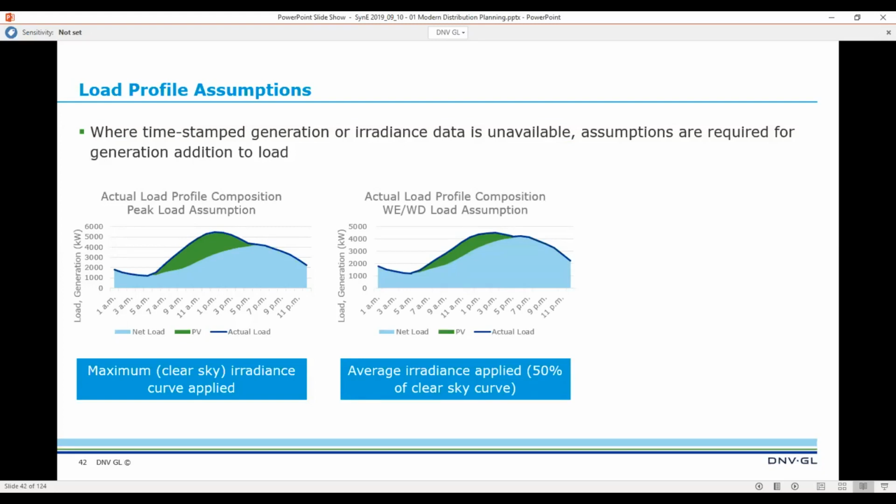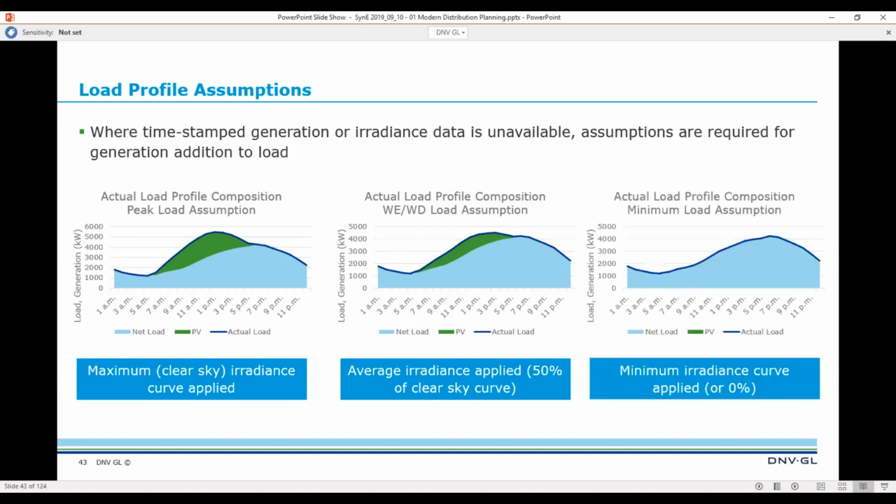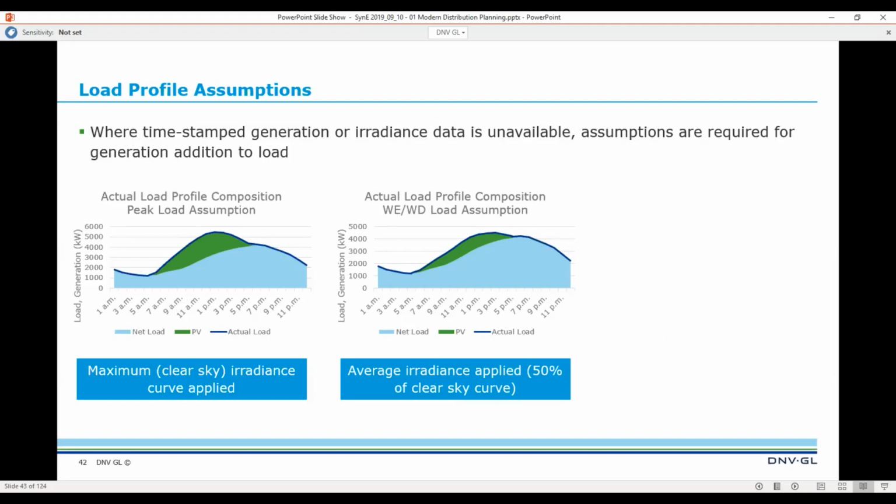When we're looking at the weekday and weekend profiles, we might take the average irradiance for the month. And then we are adding a little less generation into the load profile. And then for the minimum load, we might assume there was no generation on that day. So we don't add anything back into the load and we end up with the lowest possible load profile. So those are conservative assumptions based on not knowing anything really about the irradiance when the measurements were taken.